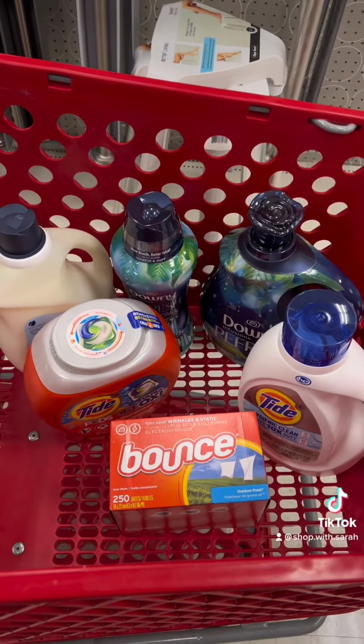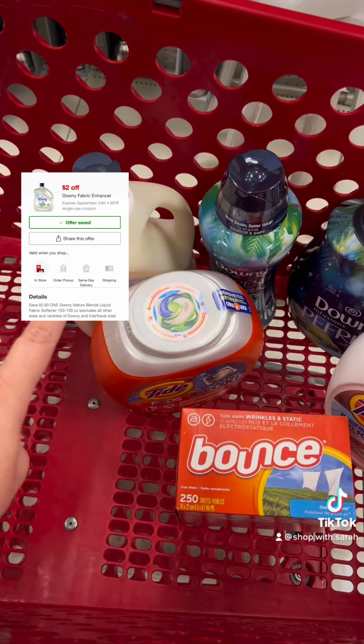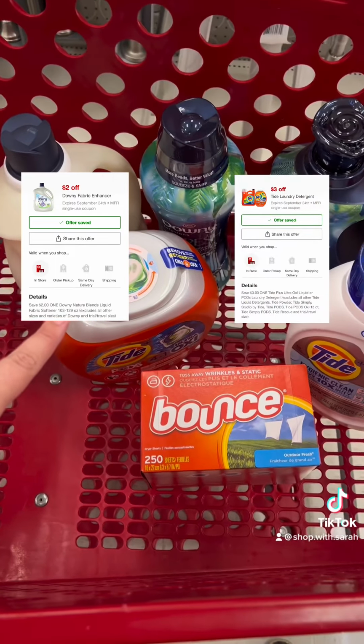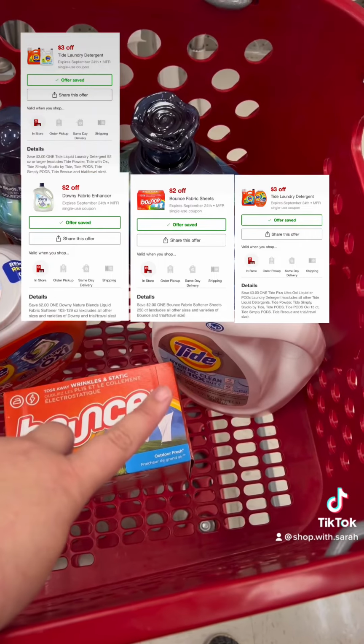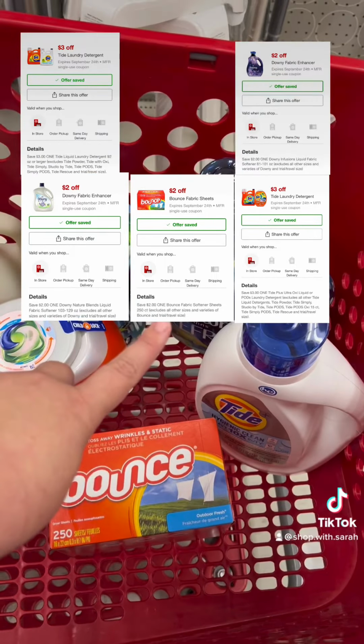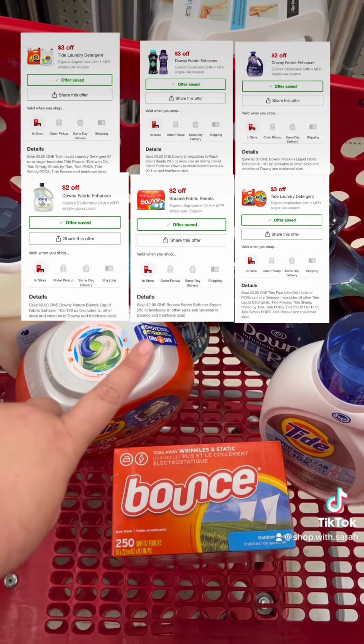So this is everything that we're grabbing, and it's gonna equal out to $76.94. We have a $2 digital for the Downy softener. We have a $3 digital for the pods, a $2 digital for the sheets, a $3 digital for the liquid, a $2 digital for the liquid Downy infusions, and a $3 digital for the Downy infusion beads.